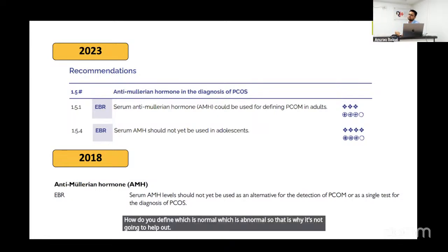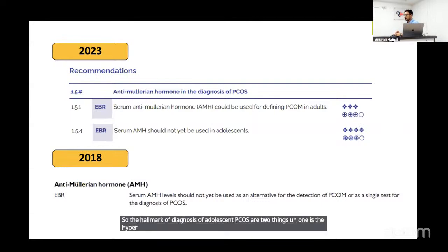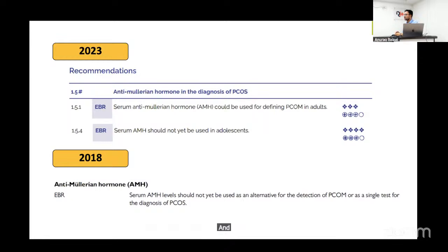So the hallmarks of diagnosis of adolescent PCOS are two things. One is hyperandrogenism, clinical, and the other is anovulation. So you don't talk about PCO morphology or AMH. Carry on.